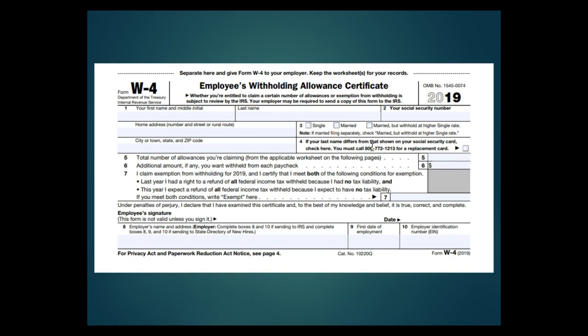You follow the instructions, and there's a lot more instructions on the full sheet that you would follow to figure out how much they need to withhold. And again, you'd sign this and hand it in to your Human Resources representative when you begin your employment.